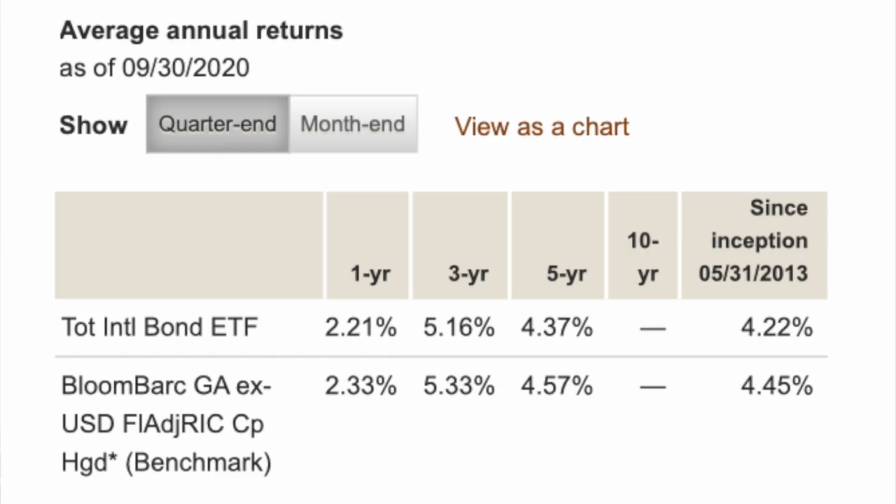It is up 2.21% for the past 1 year, up 5.16% for the past 3 years, and up 4.37% for the past 5 years. All in all, pretty standard for investment grade bonds, which usually range around 4 to 6%.